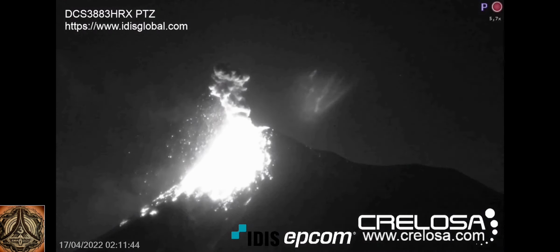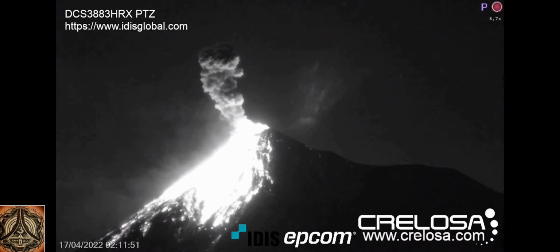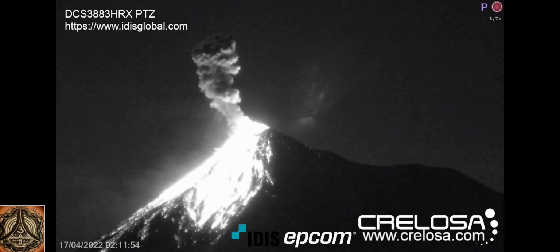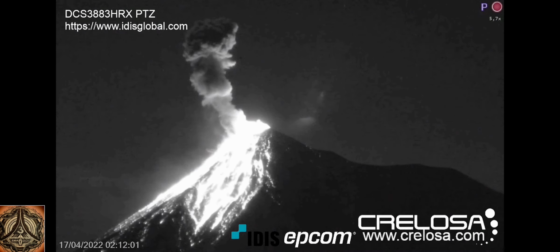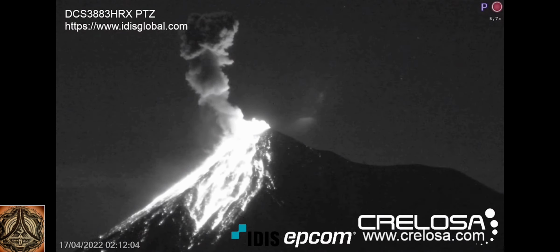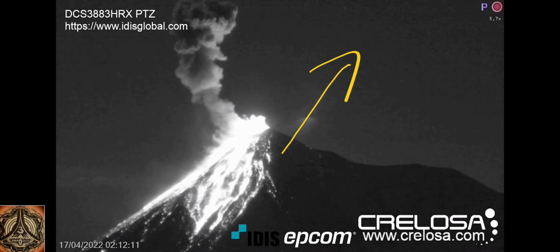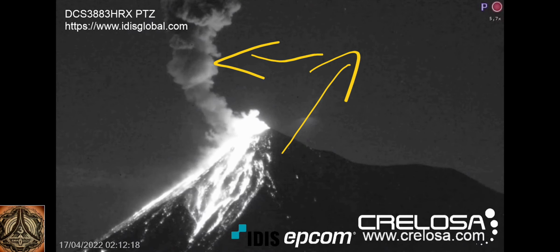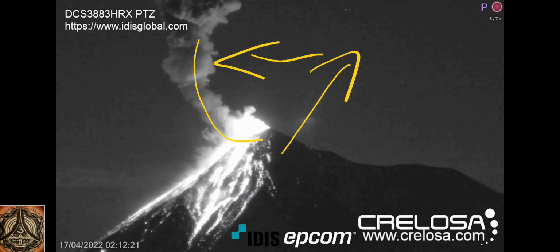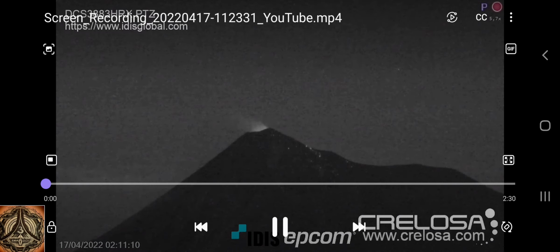So this has been a phenomenon which has been there for quite a long time, I would say, for this kind of phenomena. And I want to point out once again, this seems to go against the wind direction, which seems to blow into this direction because the ash plume makes a curve. That's just really fascinating.